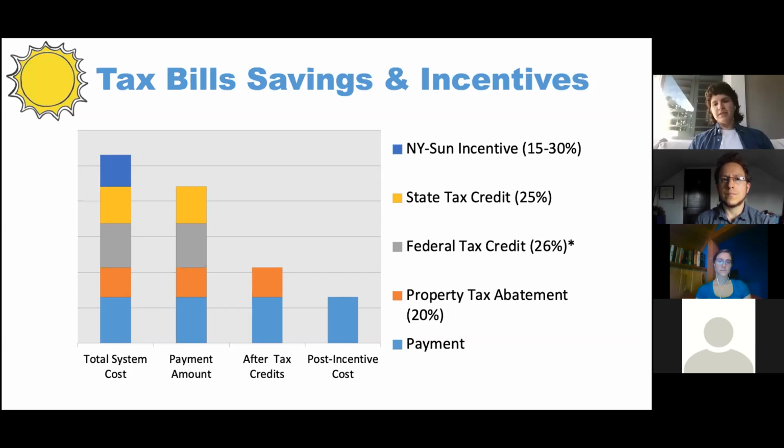Then we have the state tax credit and the federal tax credit. Those are both income tax credits. And shortly, we're going to be talking about how those are actually claimed in a multifamily building, because it can be a little bit complex. But the value of those credits is in total 25% and 26% of the cost of the system.